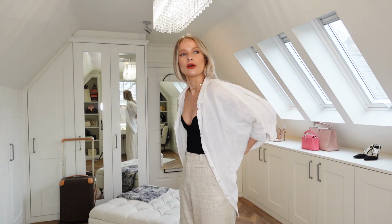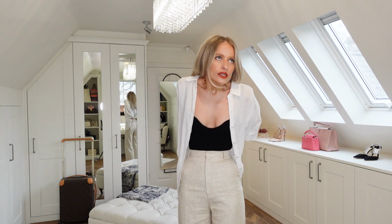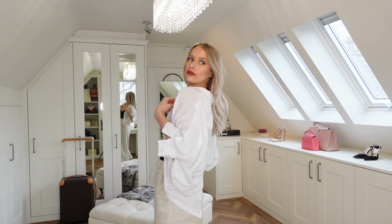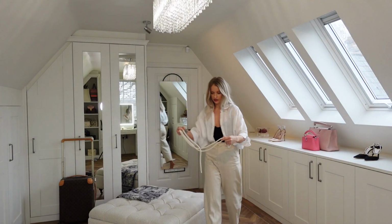You could also tuck this. Again, it will just take a little bit of playing around to give it more of a billowy feel. It's a lovely style. Or I'm going to use this belt again because I'm a little bit obsessed with it.